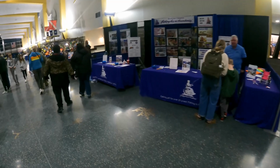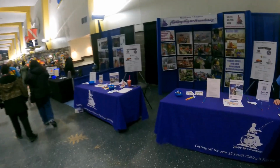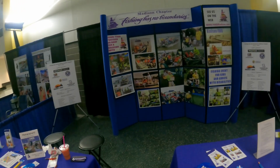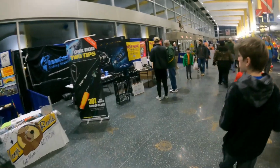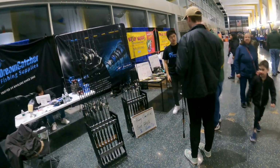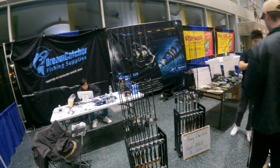And over here, the Madison chapter, fishing has no boundaries. Never really checked these out before, but they look pretty cool. This is actually the first time I've been to this expo. So yeah, Dream Catcher, fishing supplies.